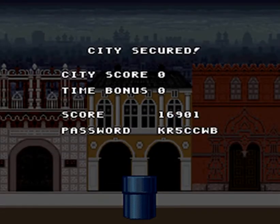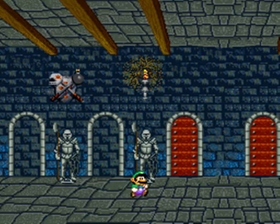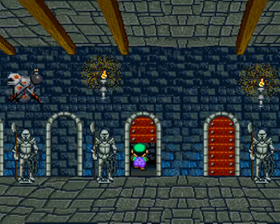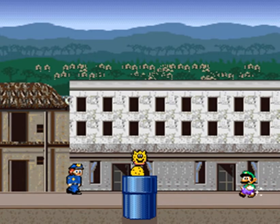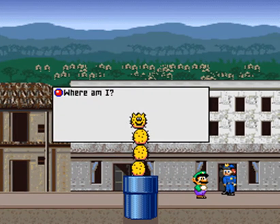Alright, very good. And we're given another password at the end here, but we're just going to press start and continue on. We'll see, we come back out of that door, and we're going to head over to this third one here, and just go right on inside. And there's a couple of Koopas immediately. Oh, 3. Very good.